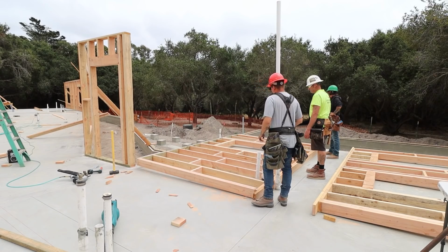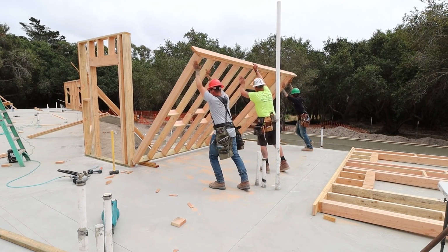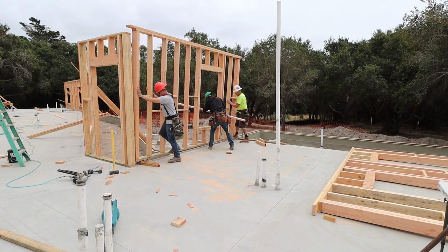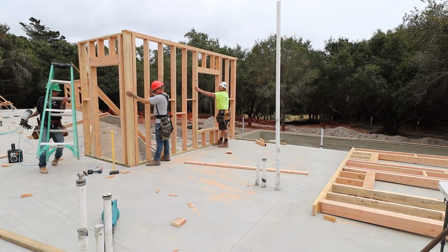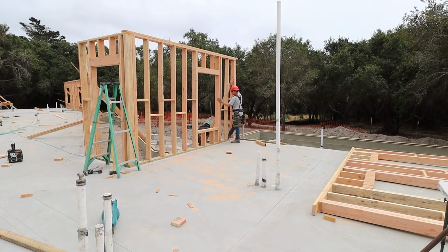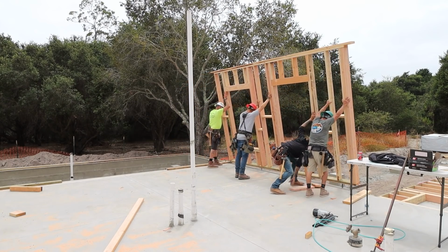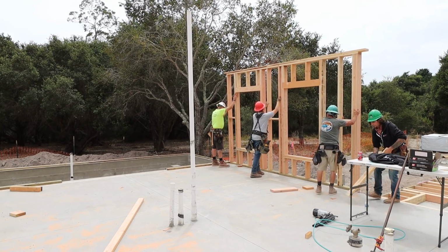Ready? Up. Balance it in a little. Lean. Beautiful!